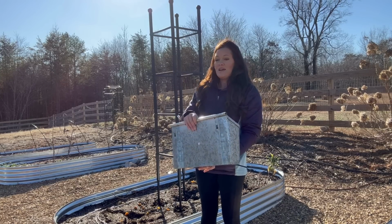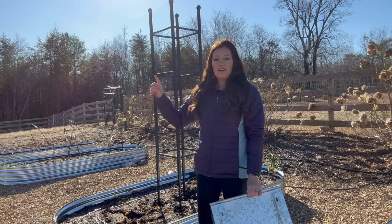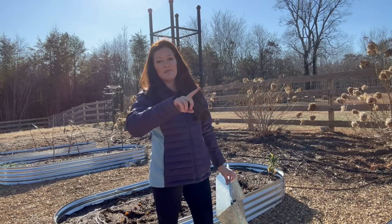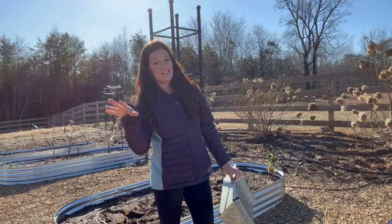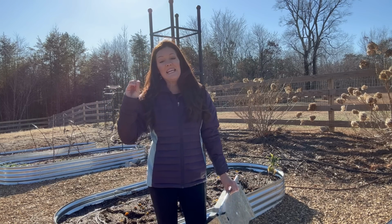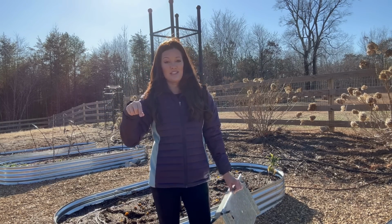I do plan, you can see the hydrangeas behind me, but let me just show you real quick kind of what I plan for this area for this year, because it's going to be super exciting, and there's going to be lots of changes to this area.